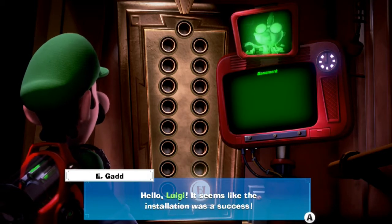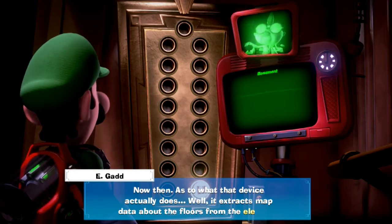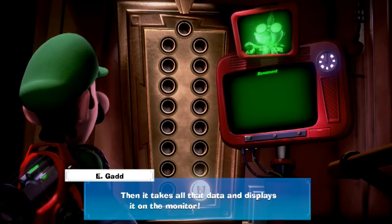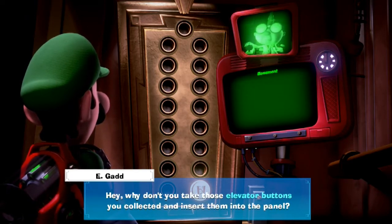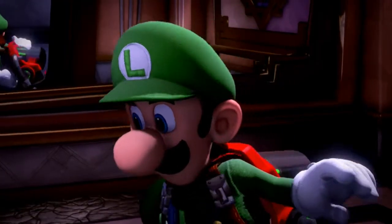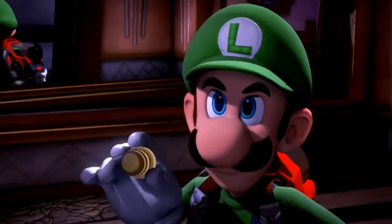Hello, Luigi. It seems like the installation was a success. Now then, as to what that device actually does, well, it extracts map data about the floors from the elevator. Then it takes all that data and displays it on the monitor. Isn't that great? Hey, why don't you take those elevator buttons you collected and insert them into the panel?